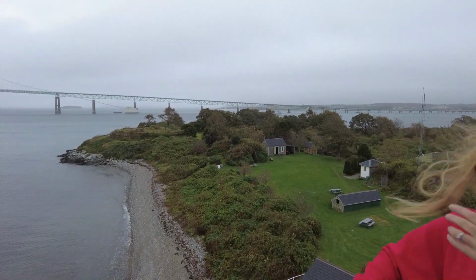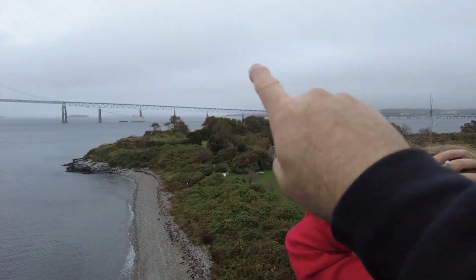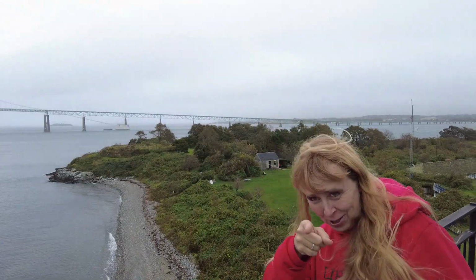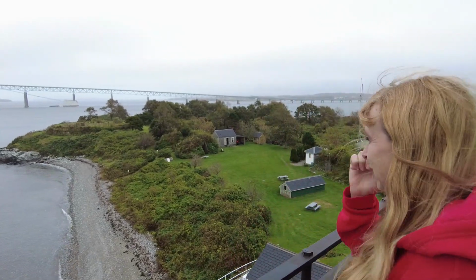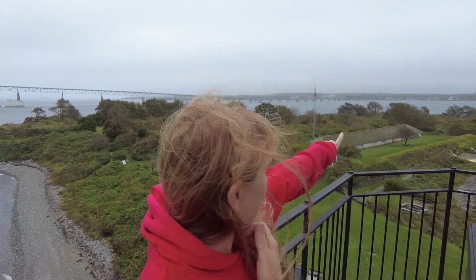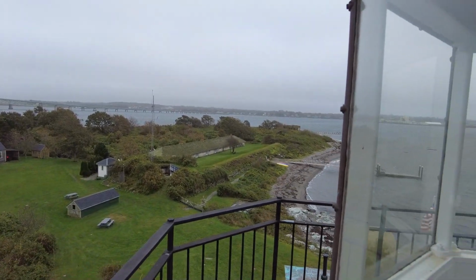There's also some other old buildings, like way back there. There's like three or four old buildings. Don't worry, we're going to show them to you. We can go over there as long as it's not nesting season. So it's not, so we can go over there. There's also a really cool abandoned whatever that is over there. Oh, way at the other end? Yeah, that's another one. Let me zoom in a little bit.